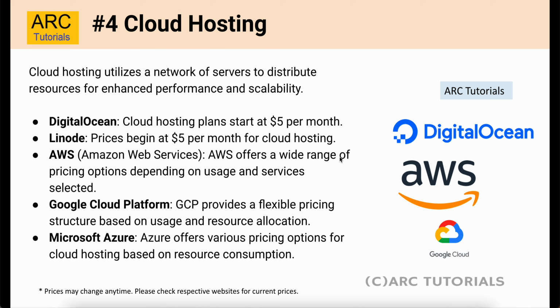In cloud, there are a lot of services like API gateway, payment gateway, SMS gateway, queuing, messaging, and a lot of other things. So storage, databases, there are a lot of services that are offered on cloud. Now, some of the leading providers for cloud hosting are AWS, Google Cloud Platform, Microsoft Azure, and DigitalOcean. These are all custom, right? And the pricing here really depends on the usage and the services selected.